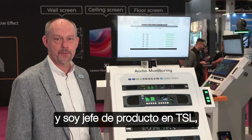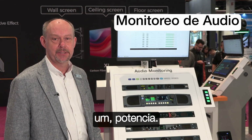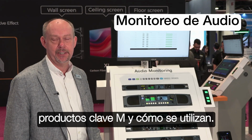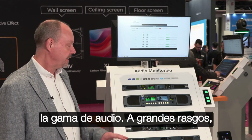Hi, my name's Steve Cole, and I'm a product manager at TSL covering the audio and power products. And today we're going to talk about audio monitoring. I'm going to give you an overview of the range, and we'll look at some of the key products and how they're used. So let's start with the audio range.